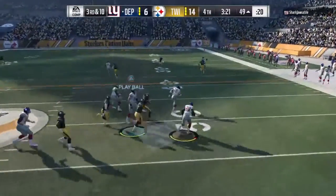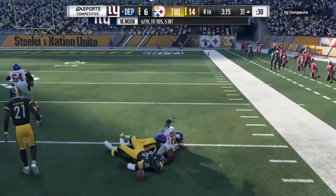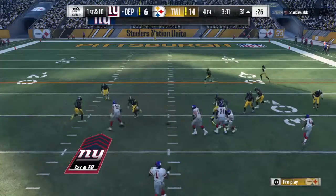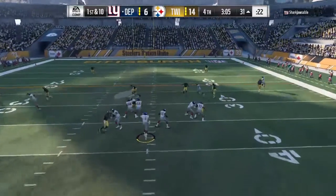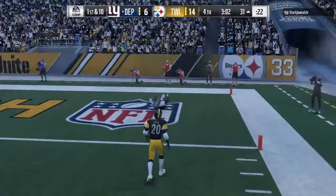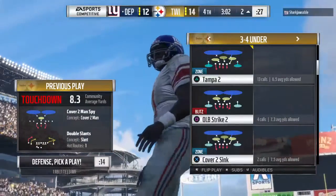Back to throw. Moon. They'll try and set up the screen. It's complete. And he's going to get to the 31, enough for the 1st down. 17 yards on the pickup there. The drive will continue. It's a 1st down. Throwing on 1st down. Moon got a man right side. It's Sharp. And all the way in. Touchdown, New York.